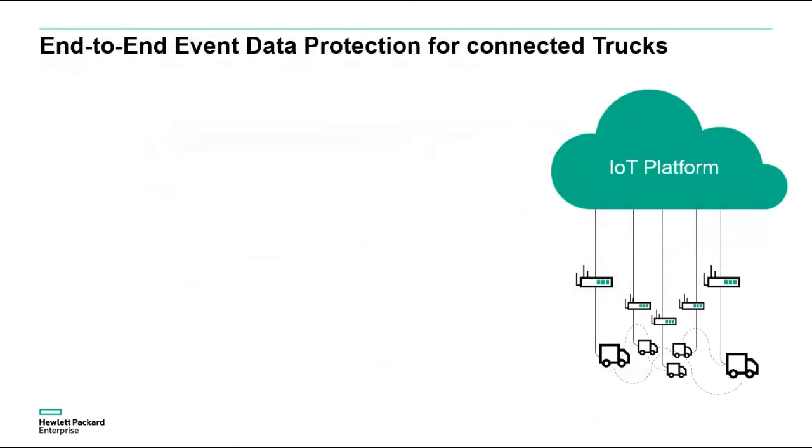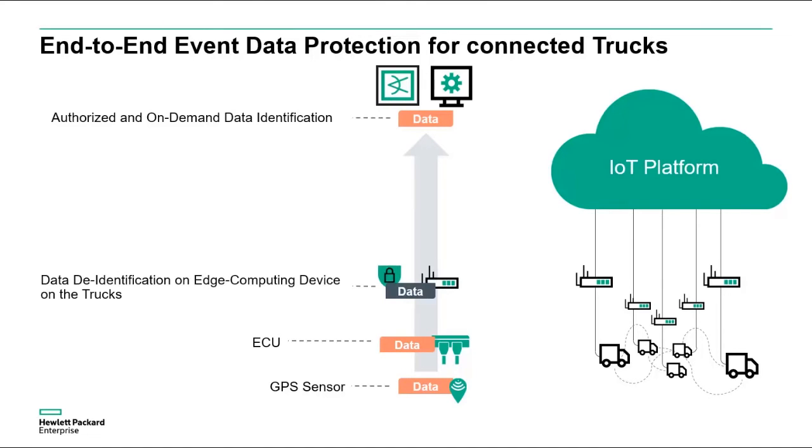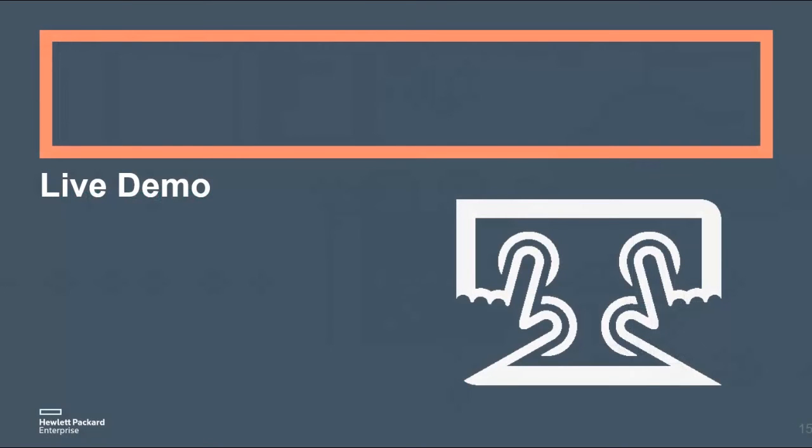If we map that functionality to an IoT use case, we could choose to have connected trucks that, amongst other data, send GPS trajectory data to the IoT cloud. That GPS data needs to be protected in between the endpoints themselves, the trucks, and the visualization layer on the other end due to regulation. So we implement HPE Voltage Secure Data format preserving encryption on the truck's edge computing device to de-identify the GPS data and sending it on to the IoT cloud platform, where it will be processed together with all other telemetrics. Only authorized users are able to access the original trajectories at any time. Now let's see how that looks in a proof of concept implementation.